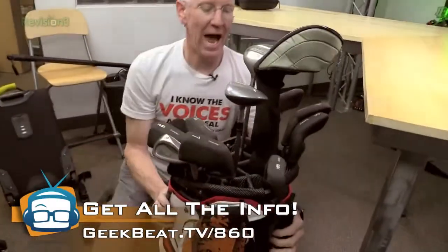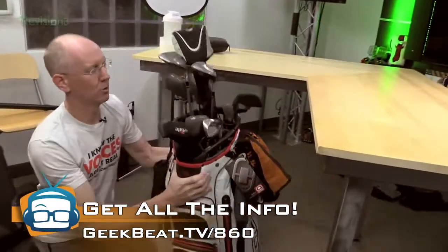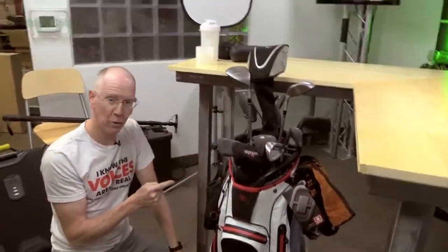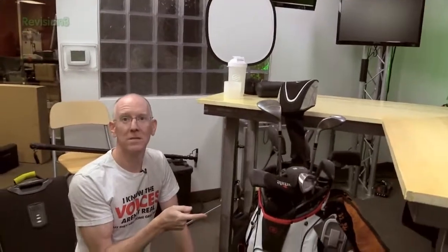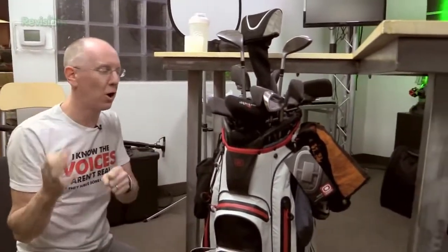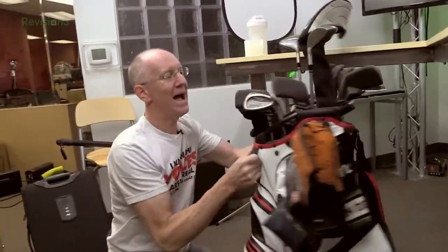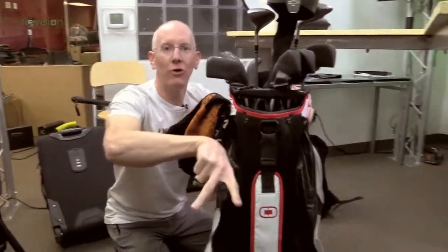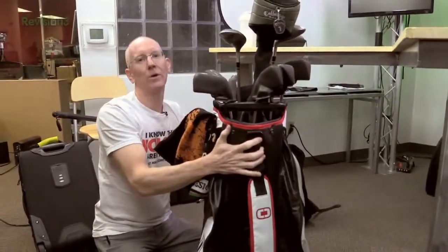Now, you have to examine this one kind of closely to get all the goodies. First of all, let me tell you the pricing on this one before I forget. It's about 250 bucks. That is a good deal for a really good golf cart bag. Why is it a golf cart bag? This isn't the kind that, when you lean it over, has the legs that automatically retract. So you probably would not want to carry this one around.